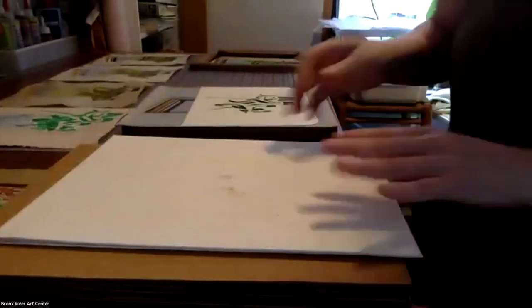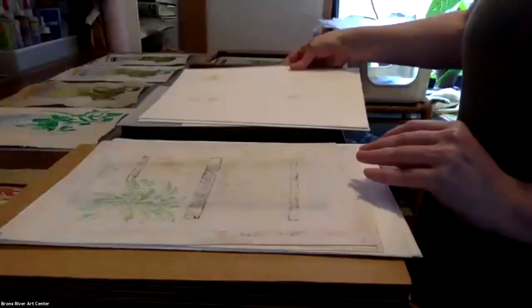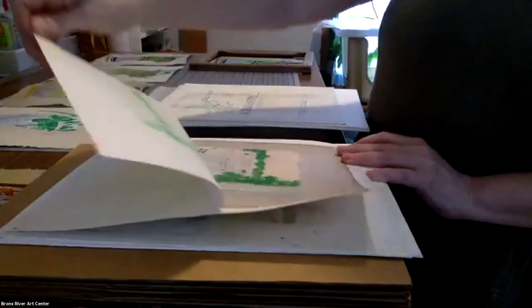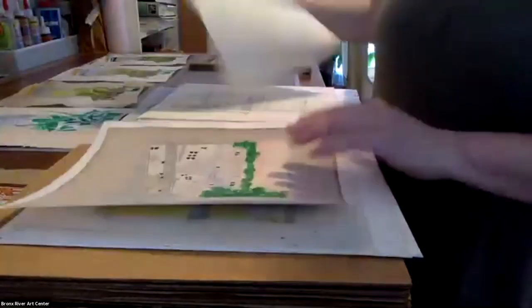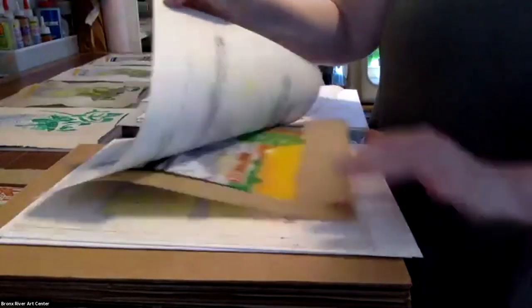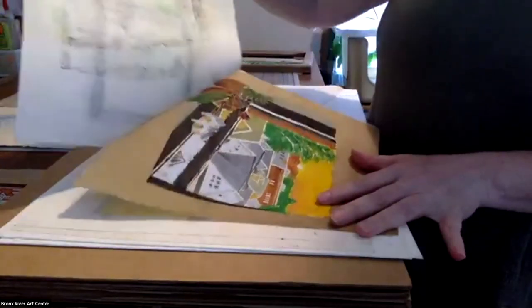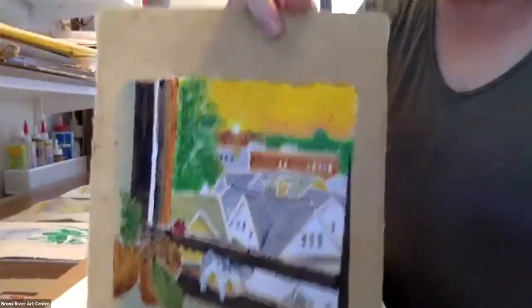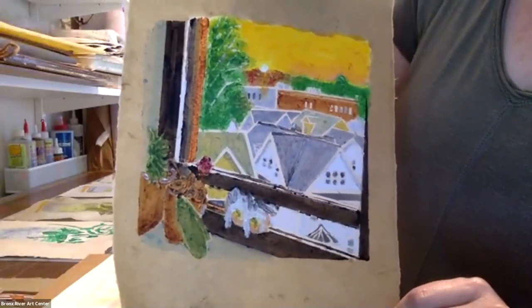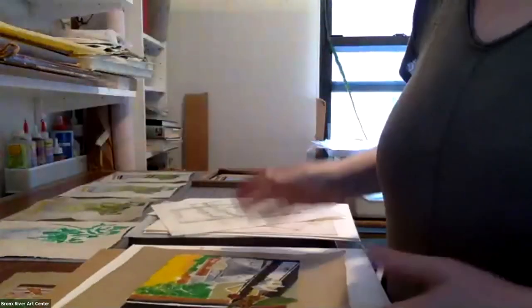Okay. So I haven't really seen what I made yesterday yet. And this is what I love about process, is that you never quite know what you're getting. I love this element of surprise. And so this was the piece that I did yesterday. So it's really been a very satisfying technique to do.